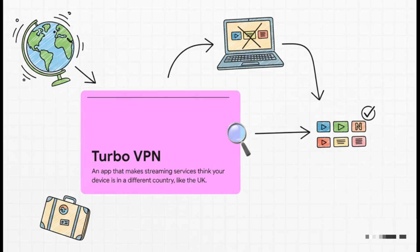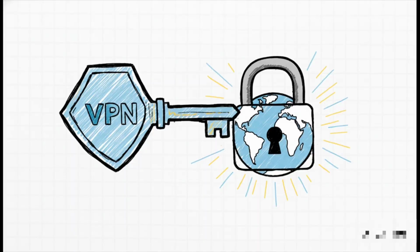Say hello to Turbo VPN. What this app does is pretty clever. It hides your real location and lets you pretend you're somewhere else. So even if you're sitting on a beach in Spain, you can make it look like your phone is right back in the UK or the US or wherever you want it to be. The best way to think about it is like a master key for the internet. All those geo-blocks are the locks, and this VPN is the key that just opens all the doors to the stuff you already pay for and love.